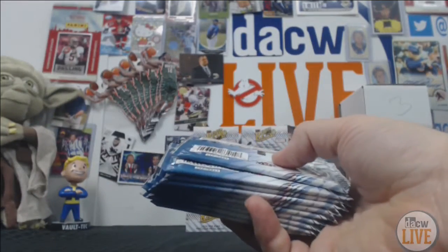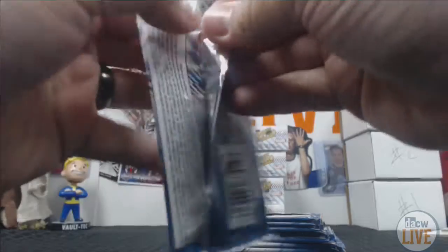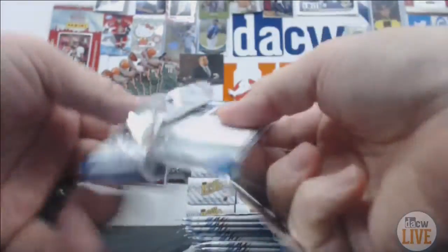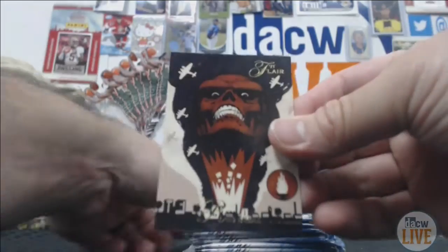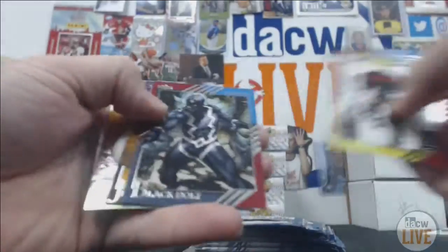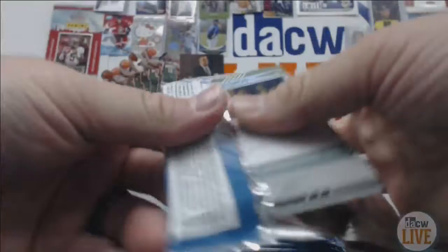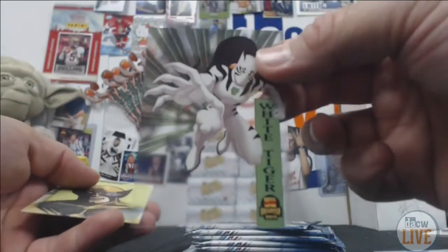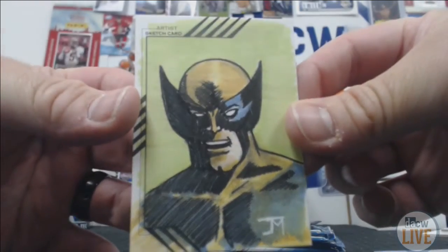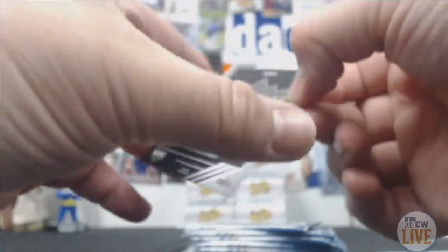Alright, so Premier's going to be the last case break of this national. Slippery, sneaky break there. Captain America, cool Red Skull card. There we go. She-Hulk, Captain America. Magic, the White Tiger cell animation, and another Wolverine sketch. Jason McClellan, it looks like. That's fun.